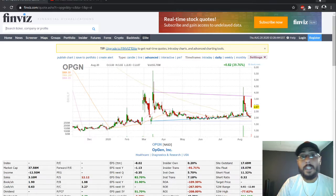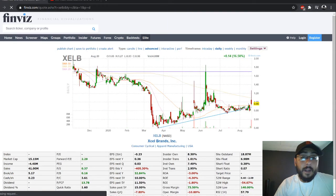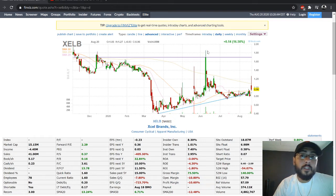But this was on my watch list because LB, this also met my criteria. And as you can see, this has the potential to run. As you can see, runs. Okay, this one was from like less than $1, from the 90 cent area to the 180s. So that's a 100% move. This one was in the 95s to the 150s, so 60% move.